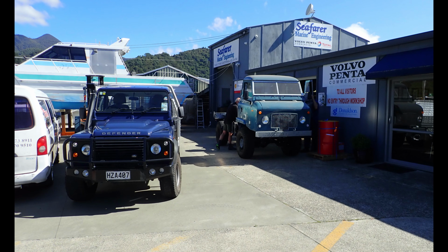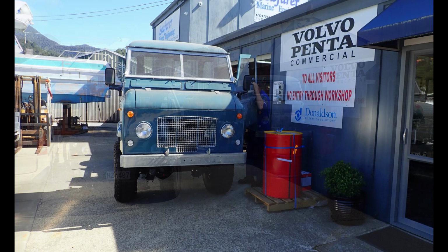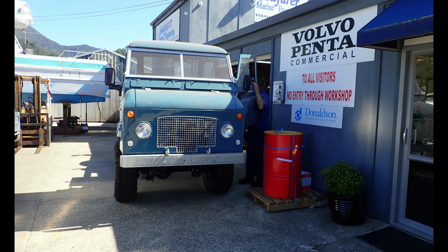We arrived in Picton with plenty of time as our ferry was delayed for an hour, just for a change, so we went and bothered Rob Neal to check out his newly restored Series 2B forward control.